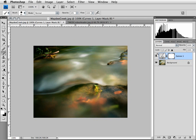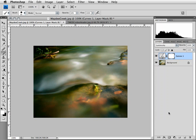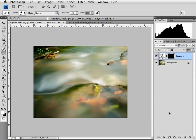This has had a big dramatic effect on color. I think I want to do this change in luminosity blending mode, so I'm just making it darker. The colors are already pretty vibrant to begin with. And there's the change there. I'm going to fill the mask with black. I'm going to hit B for the brush key.